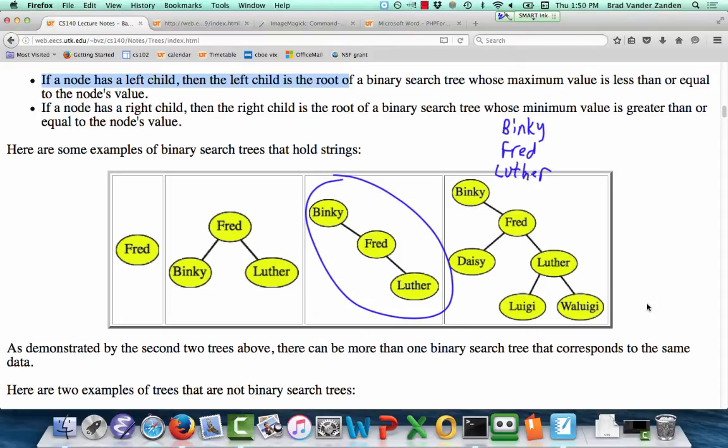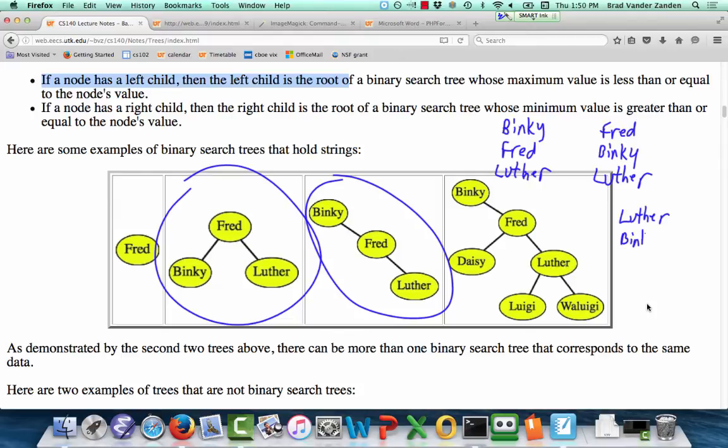If my insertion order is Fred, Binky, Luther, I get this tree, right? Because Fred was first, Binky goes to the left of Fred, Luther goes to the right of Fred. If my insertion order is Luther, Binky, Fred, can you draw that tree? Luther, then where's Binky go? To the left. Where does Fred go? To the right. So you can see that the order in which I present the names determines the binary search tree I end up with.